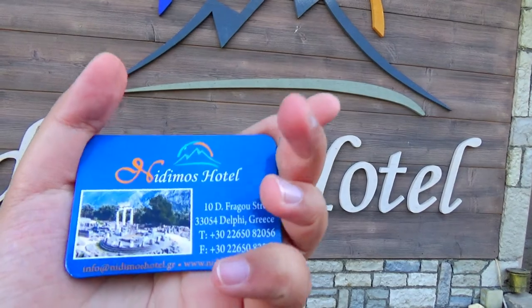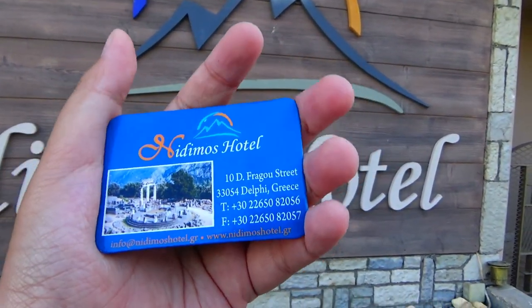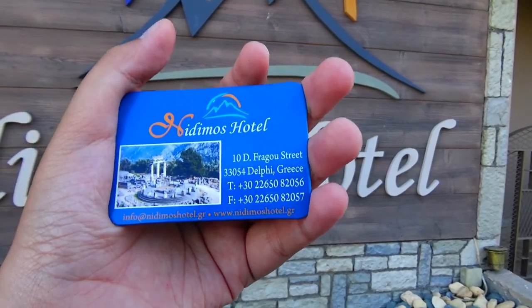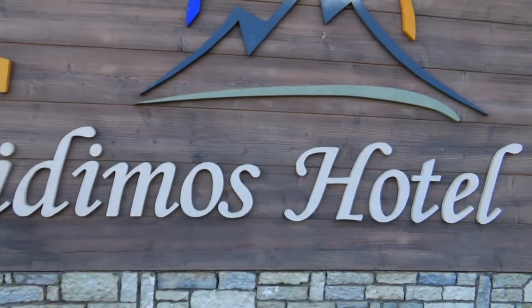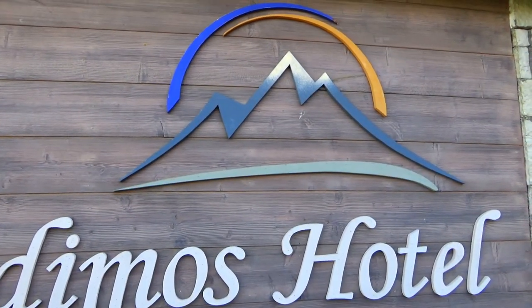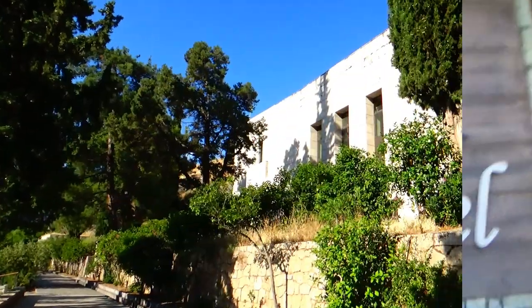Alright guys, we've just checked out of the hotel and then the reception gave us a free fridge magnet. Pretty cool. Nidimos Hotel, address, telephone, and let's see, email, all that stuff. Pretty nice of them. Well, thank you for having me here. That's pretty nice. Let's go check out something else.